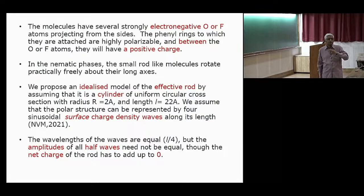Why not simplify it? I can't do any simulation, I have no capacity, but I can always mimic. So I consider a right circular cylinder, radius 2 angstrom, length 22 angstrom. Both DIO and RM734 have 22 angstrom length. I now represent this polar structure by four sinusoidal surface charge density waves. These are not dipoles, but surface charge density waves that build the dipole. You can see that there is a net dipole, but I ensure that there is no net charge in the system. They are not charged rods. Net charge is zero. The wavelength of the waves is equal to L by 4, length by 4.